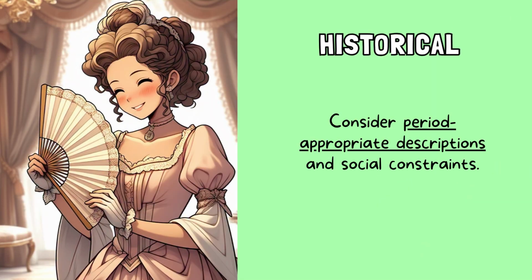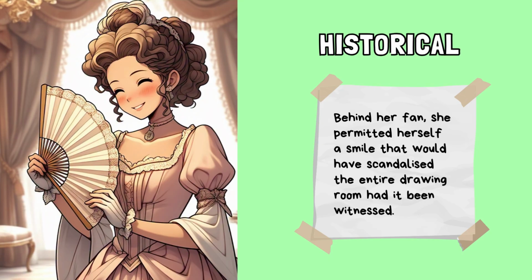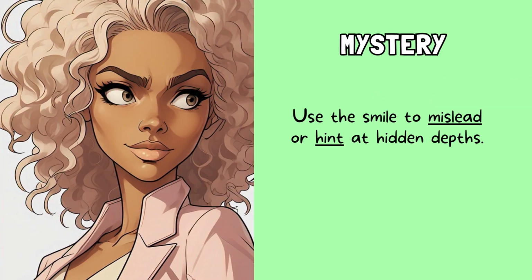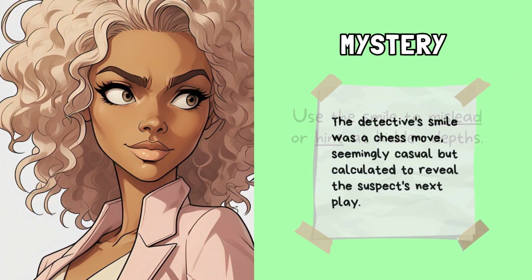For historical fiction, consider period-appropriate descriptions and social constraints. For example, behind her fan, she permitted herself a smile that would have scandalized the entire drawing room had it been witnessed. And finally, in mystery, use the smile to mislead or hint at hidden depths. For example, the detective's smile was a chess move, seemingly casual but calculated to reveal the suspect's next play.